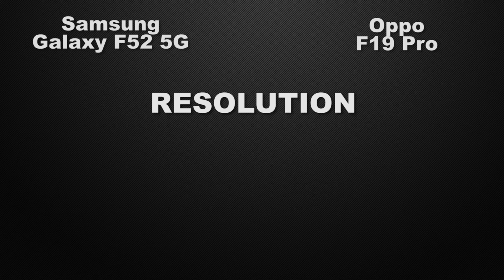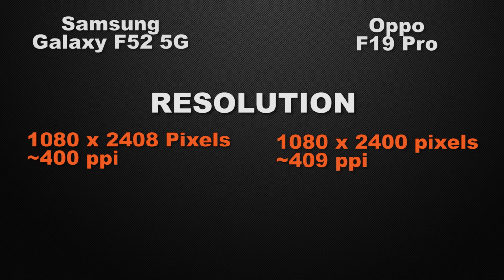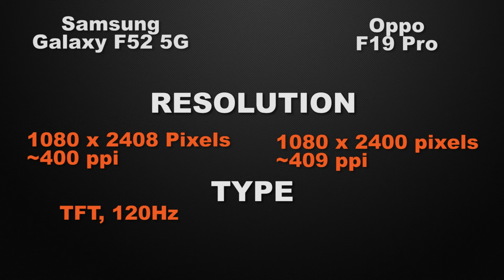Let's talk about the screen resolution of the devices. F52 have Full HD Plus display. On the other side, F19 Pro also have Full HD Plus display. So it's a tie. And about the display type of the devices, F52 have TFT display having 120Hz of refresh rate, whereas F19 Pro have Super AMOLED display. So the winner here is F19 Pro because it have Super AMOLED display.